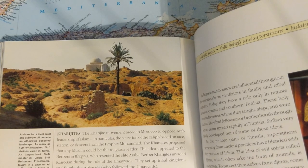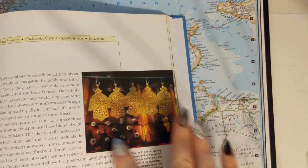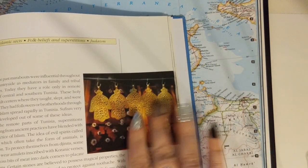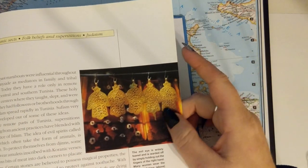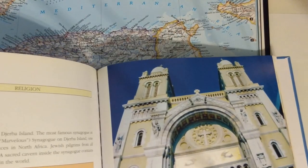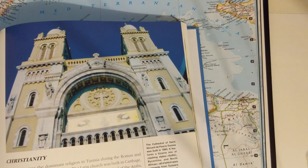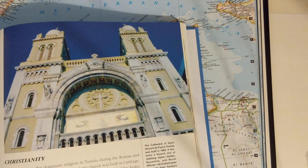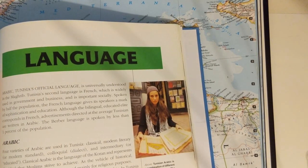Then on about some history. We'll keep going. This is the Hand of Fatima, which I've seen a lot. It's called different things in different cultures, but that's what it's called in Islamic culture. I feel like it's becoming more of a fashion statement. Like, I feel like I'm seeing it everywhere. The Cathedral of St. Vincent de Paul in Tunisia, built in 1883. That's a really pretty building, too.